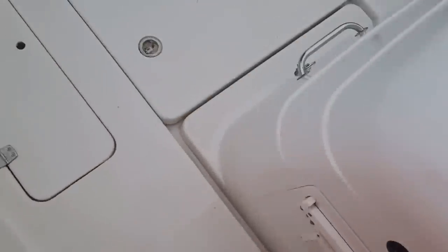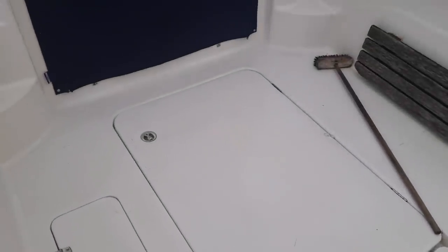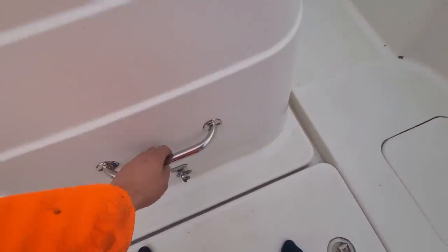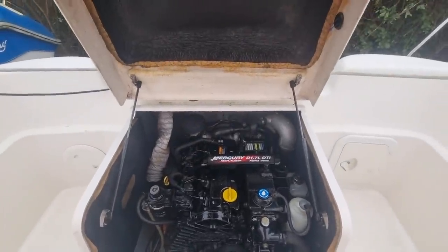Right, so this is the deck space. See if I can put it on. I don't know why it's not letting me make it go wider. This is the deck space. Got the outboard under here. Inboard, which is a Mercury 115, I believe.